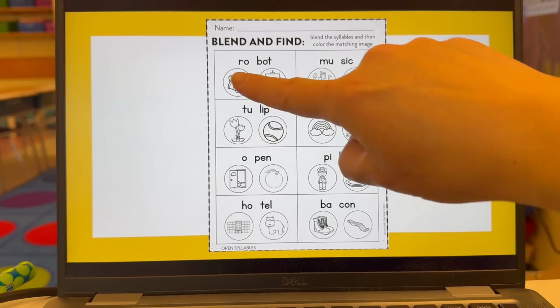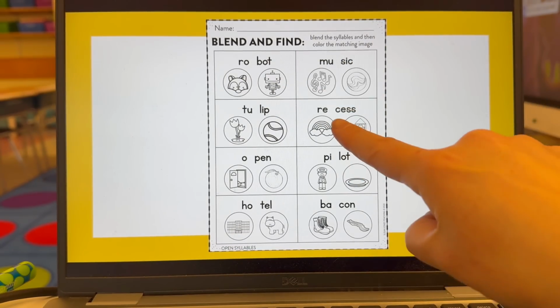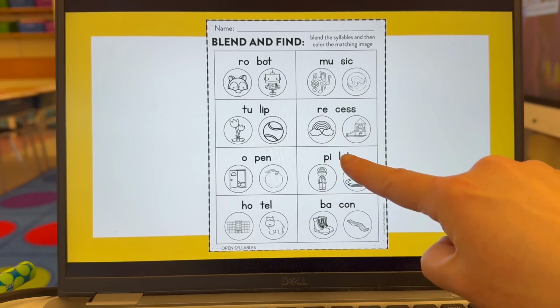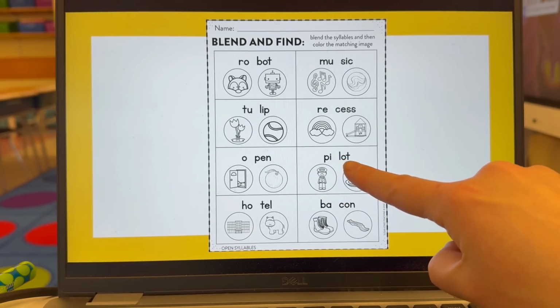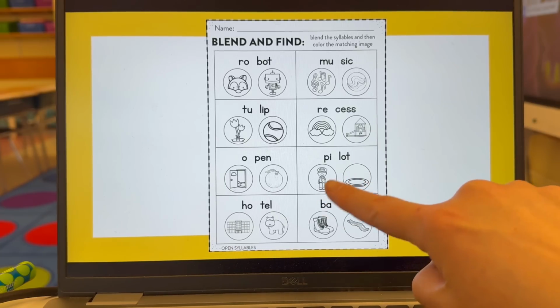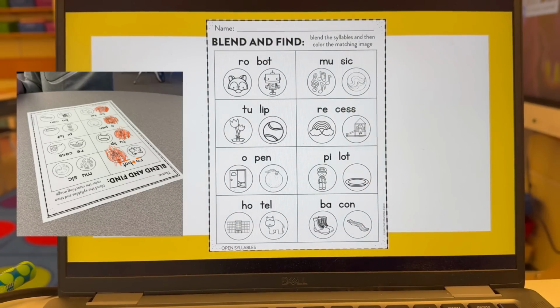So music, robot. We talk about the soft C. There's a couple different ones. Pilot. Our schwa is going to be here instead of pilot. And what that sounds like, pilot. And I had students blend them. I can put a picture here of one of my students doing that this morning.